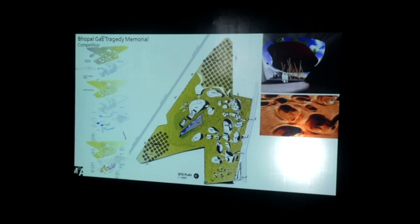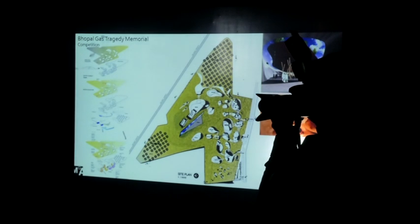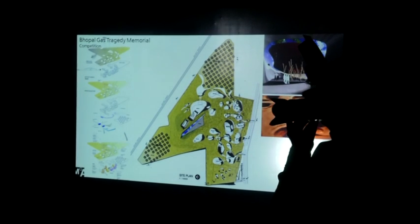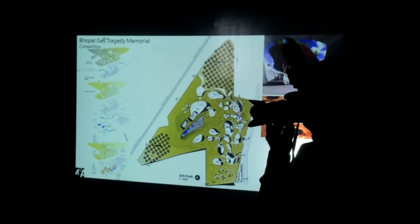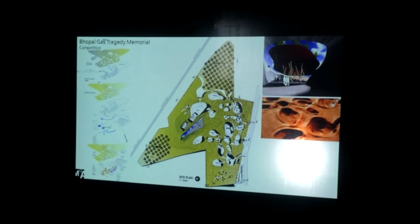This was at the Bhopal gas tragedy site, and it was a competition, and we had to design a memorial, and we somehow couldn't come to terms with the fact that when the tragedy still continues to today, how can we build a nice building? So we really looked at the whole process of cleaning the site, and we allowed that to give us the clues on how to treat this topography and allow a topography to be expressed, which had to do with cleaning.